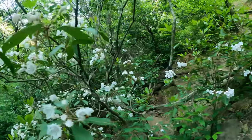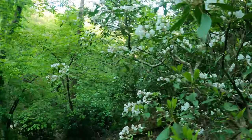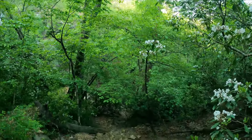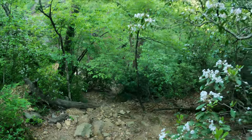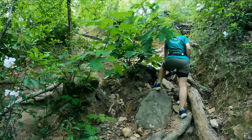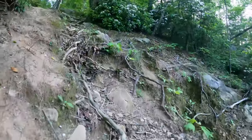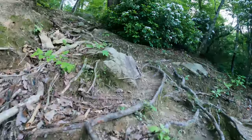Look at that pretty mountain laurel. Look how high we have ascended. Got to tilt the camera down. Very nice, very nice. Let's go, buddy. All right, I'm gonna run up here real quick. Get myself a little leg burn.